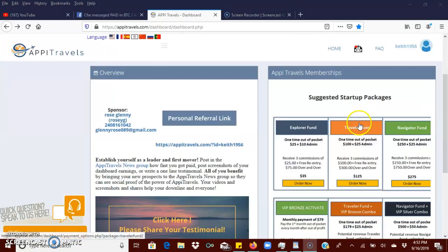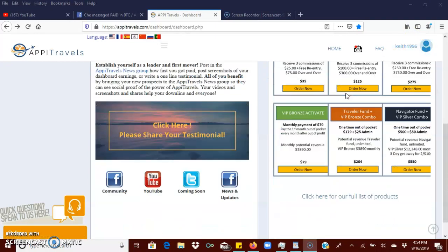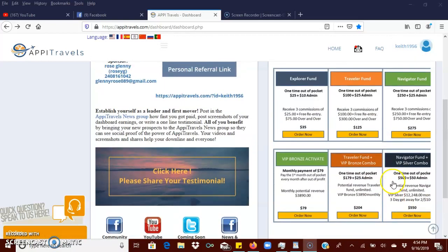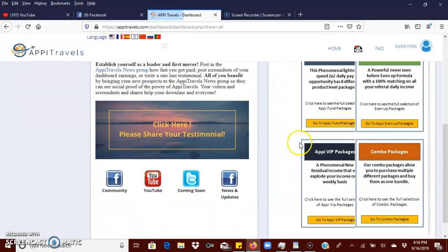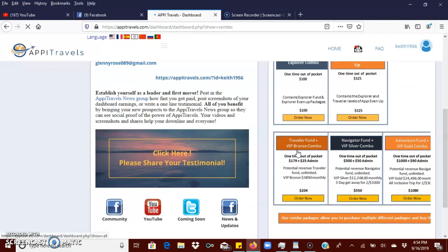Now let's go back and find the combo package, right? So basically you're in your account here. What you do to find the $100 combo pack so you can benefit and earn that 100% match, all you got to do is click here for full list of products. Okay, now you need to choose combo package, right? You're going to choose 100, one time out of pocket, one time. Click that, order now.